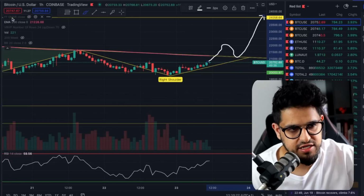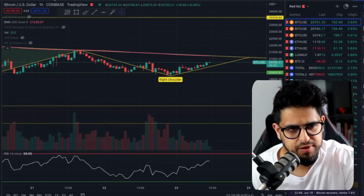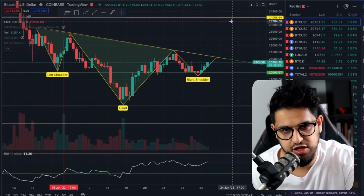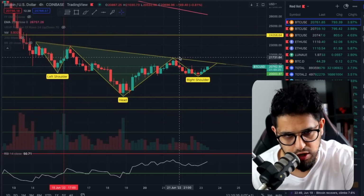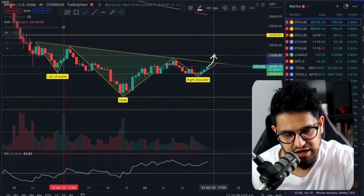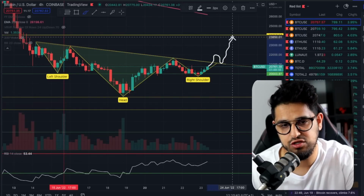Let me just tidy this up here. Let me remove this arrow. We'll switch back over to the 4-hourly. So normally when you break the neckline here, you feel quite confident that, okay, we can take the long on the position. And that's perfectly fine as well. But I'm going to be more confident when we go above 21,700. Just to recap, you want to see it break the neckline, go above there. Even if it wants to come back to retest, that's perfectly fine. And then you want to see this ride up.